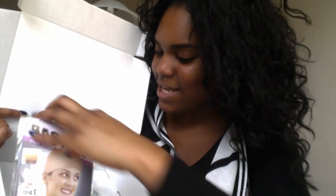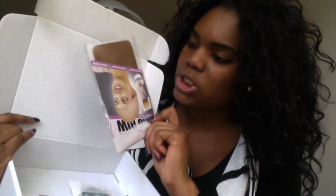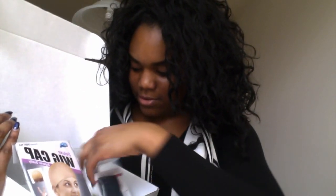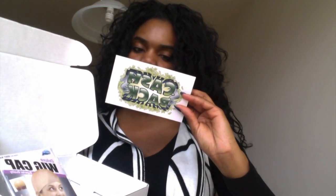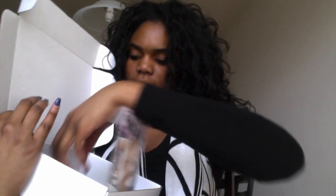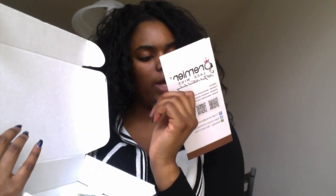How pretty. Okay, and then they send you a cap, which I believe will match my skin tone. I'm not that dark, but I'm not that light either. I'm in the middle. Okay, and then I don't know what this is, but steps of how to get cash back, $20. Cool. And then they have this little care guide of how to take care of your hair. Awesome. I think it's pretty cool. Now let's get to the hair.